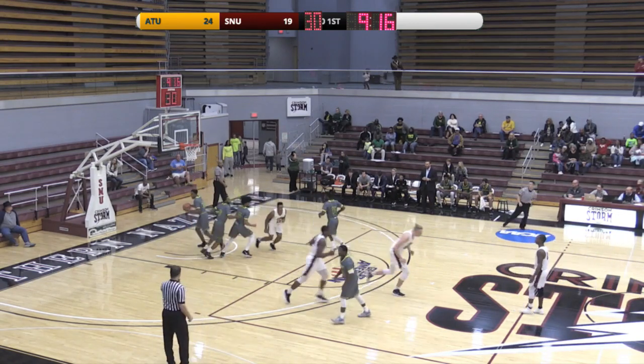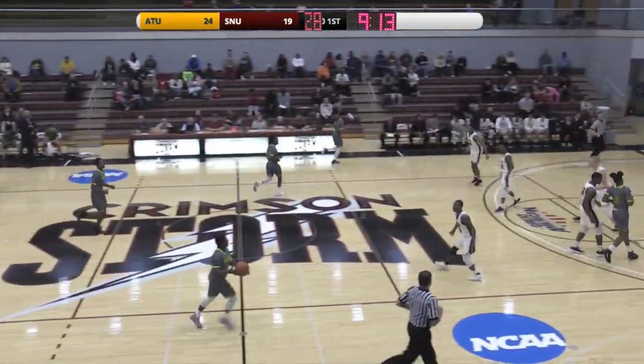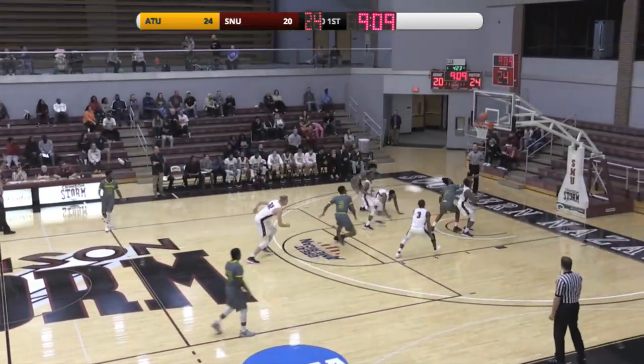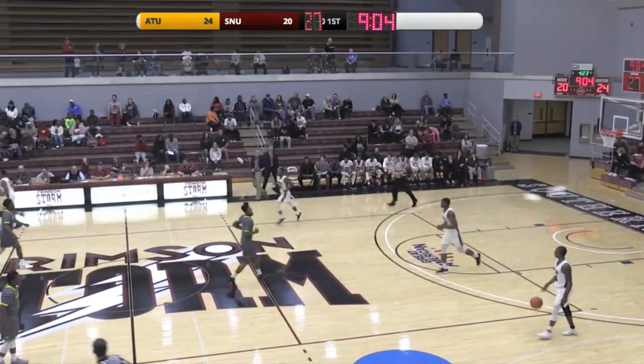Free throw is up and good. Freddie Lee back into the game now. Alex Brown, three-pointer, no good. Quaylon Newton rebound. Gives it up to Spate.